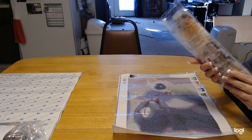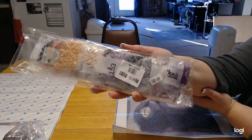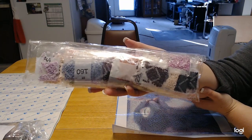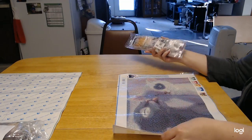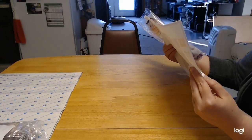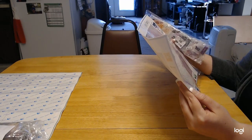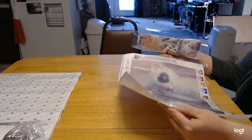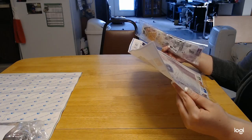All right. But lots of different colors. So that'll be easy. But this is super duper cute. I am just surprised at how many colors there are in this thing. Very cool. All right.